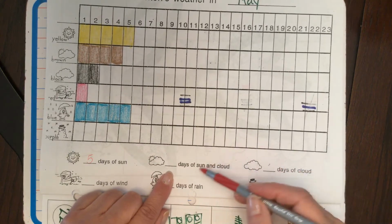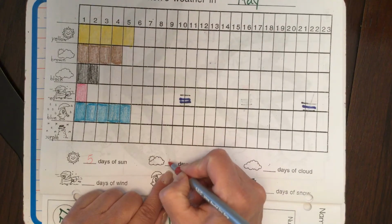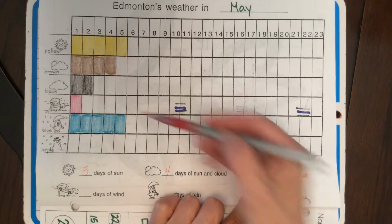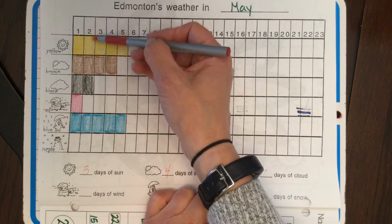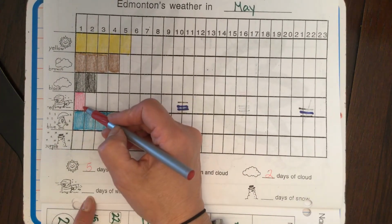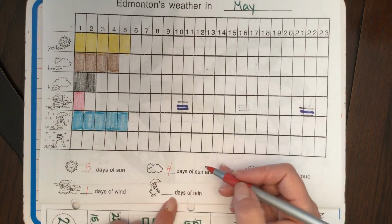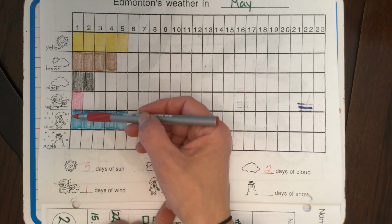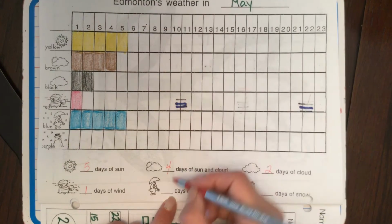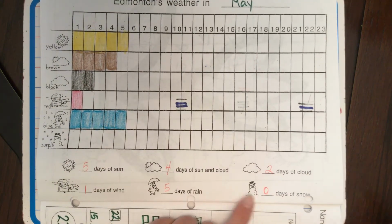For partly cloudy days, days with sun and cloud, my bar stops under the number 4 column, so I have 4 days. And in cloudy days, where there was no sunny and blue sky showing up, I have the black column and it ends on the number 2. So I had 2 days of those. Windy days, I had 1 listed down because see it's in the 1 column. So I only had 1 day I thought was really windy enough to classify it as windy. And then the blue column for days of rain, I go to the end of that column and up to the row to show me there's 5. And for days of snow, of course, I didn't have any, but you might have some.